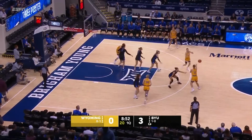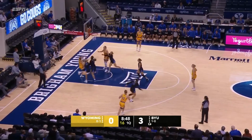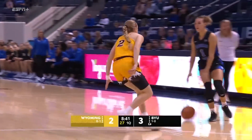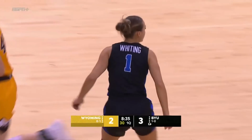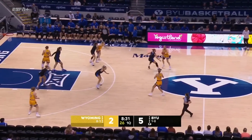on the baseline. Peterson, Melema will drive left hand up and in. Melema, the senior from Linden, Washington. She is a stat stuffer, had one of all the 5 major stats, 2 of 4 of those categories. As Whiting goes baseline, throws it up and in. That's a fun matchup. Melema and Whiting today at the point. They're both taking advantage of their ability to get to the rim and finish at the rim.